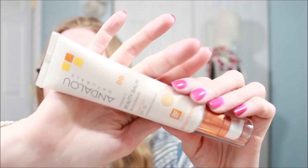I got an Andalou Naturals BB Beauty Balm. This is brightening. Looks like that. This didn't have a box. Obviously, it was brand new, though. But this was 50 cents or a dollar.